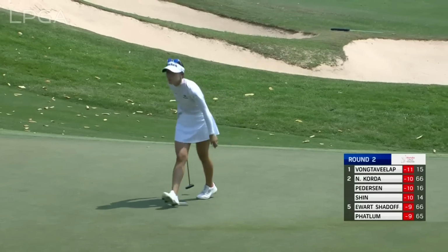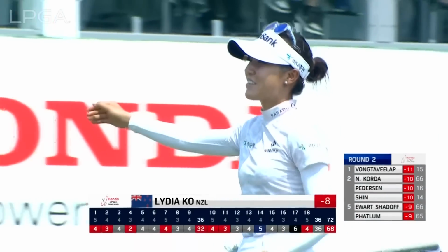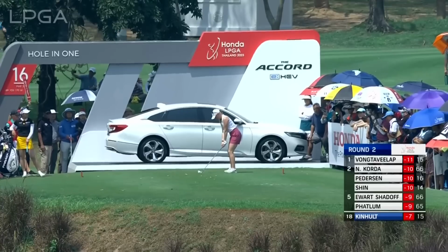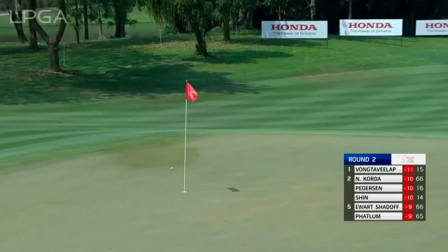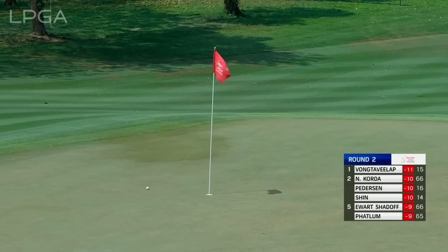A good way to finish for Lydia Ko. Gets one back after dropping a shot. Uncharacteristically, two shots on Kinholt. She's an incredibly disciplined player. Really spends a lot of time logging her practice, things like that. She'll write that one down happily. Great shot in to the par three.